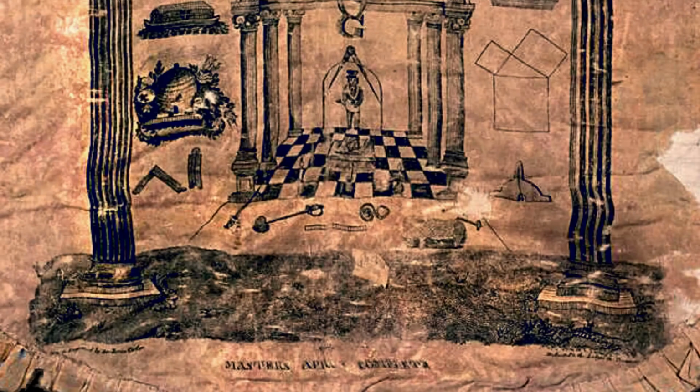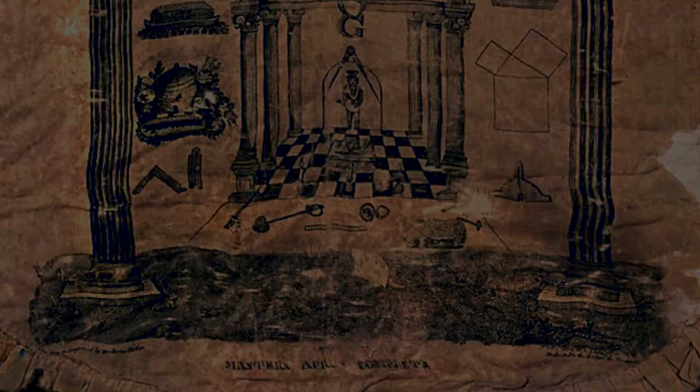So again, really great story. Verifying the details is pretty challenging. However, unlike that Washington apron that I showed you, this one does support that family story. It dates to the early 1820s. There's an inscription at the bottom that says, engraved by Jervis Cutler, Nashville, dedicated to the lodges in Tennessee. So it was also in the right location at the right time for Lafayette to have worn it.